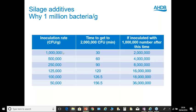And that's why, under UK conditions, wet and overcast, we need 1 million bacteria to speed up that process. And when you start with 1 million, you're always ahead of the game. You're more likely to get a better preservation.